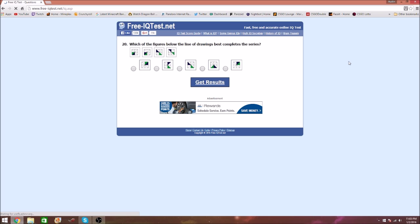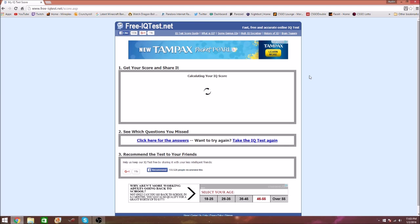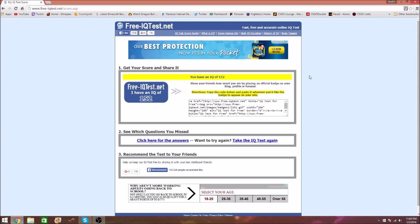Which of the following figures of the line drawing best completes the series? Okay, so they switch, then they spread out, and they flip. So if they do what they did here to here, then that'd be green, and then like this, green. You know what, screw it, let's get our results. Calculating your IQ score. Watch, it's gonna be 20 or something. Come on. We got 152. Dang, is that good?